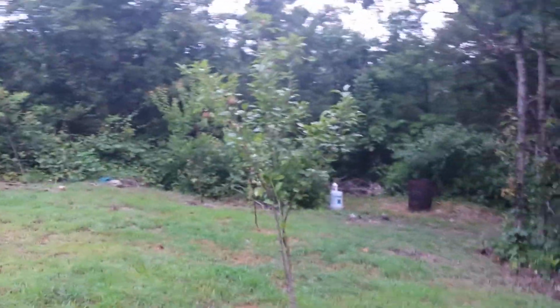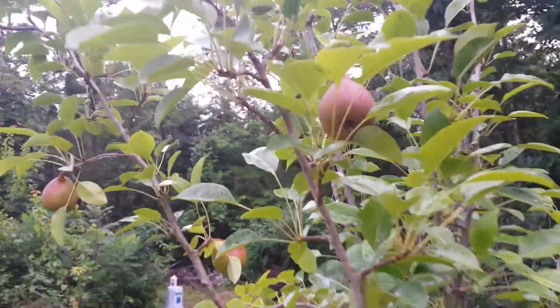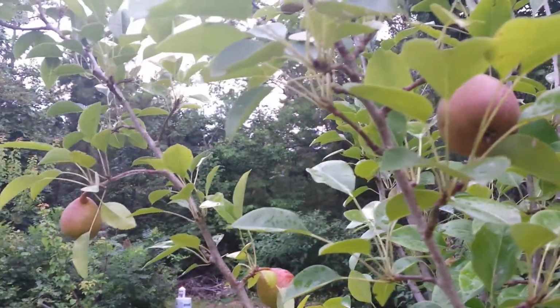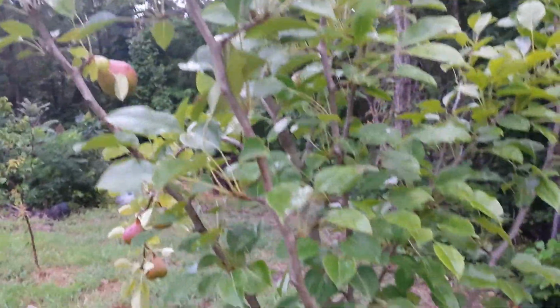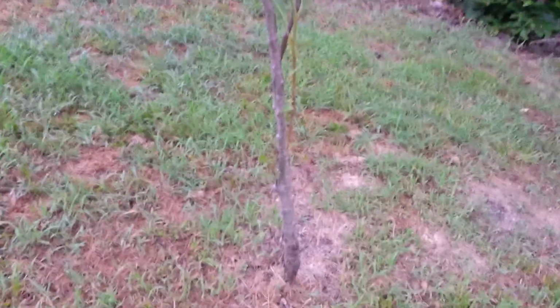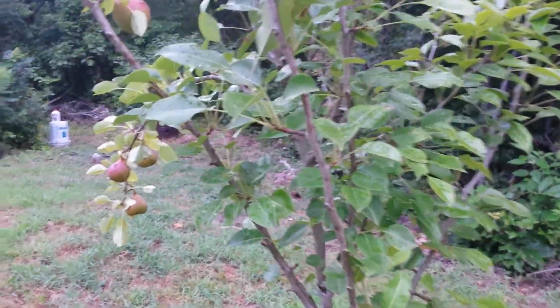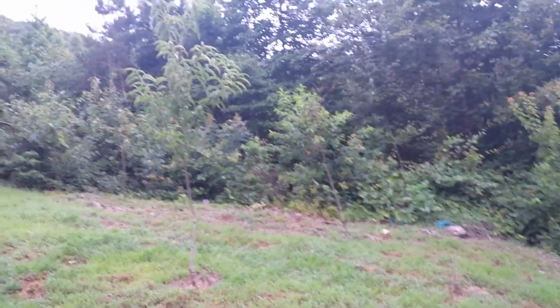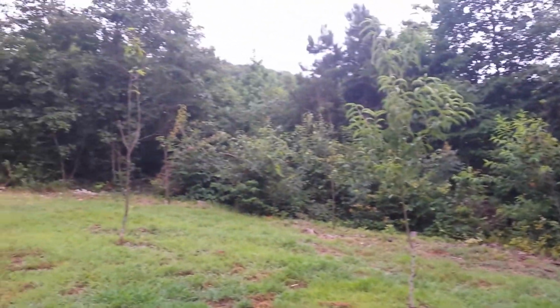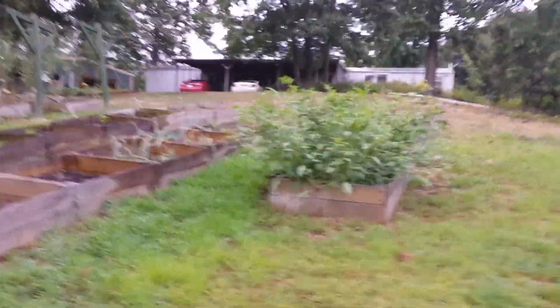Fruit trees are doing all right. I always believed that you buy a tree, you plant it, and there you go. But apparently there's more to it than that, because I lost three trees in this process. So I had to do some research and try and fix that problem.